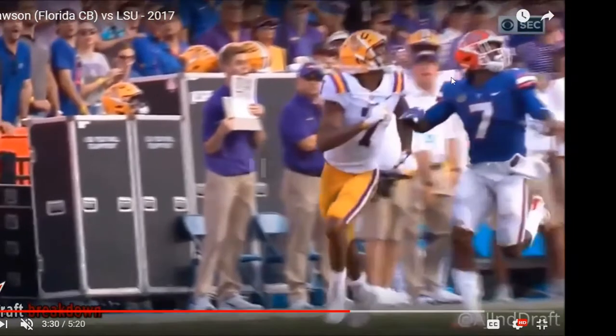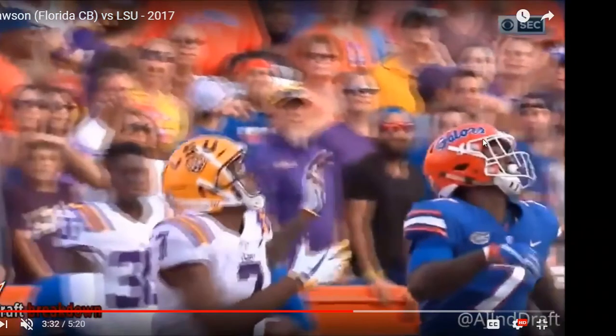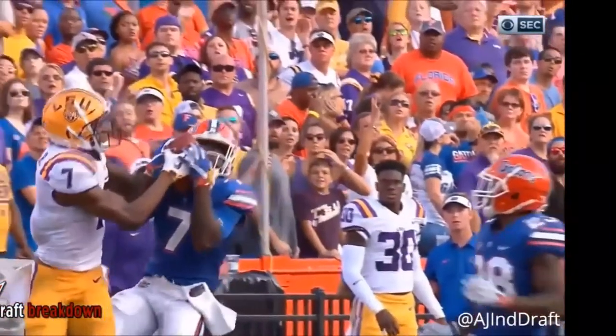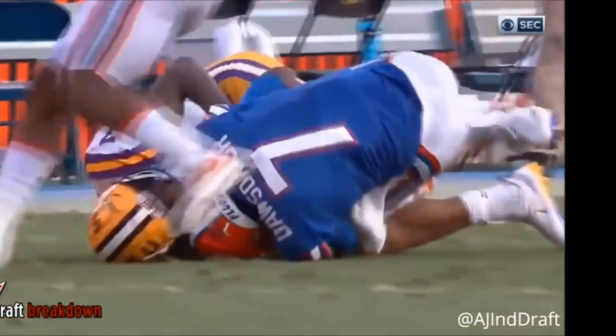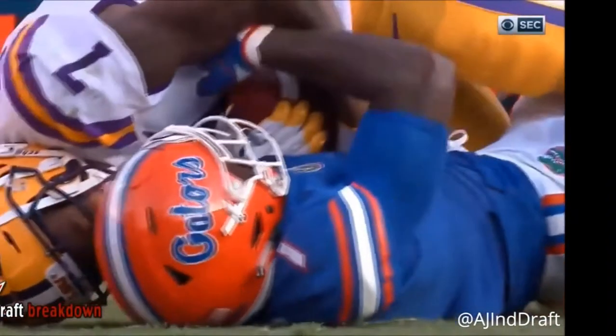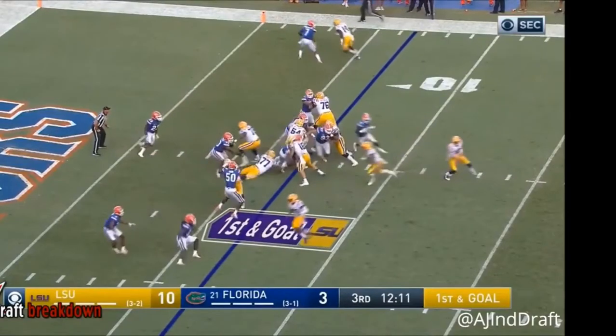Also turned his head. A lot of these young corners really struggle with turning their head, gets them caught committing penalties, and it hurts their ball tracking skills. Dawson did do well with that, I will mention that too. On this particular play he turns his head, reads the ball, finds it in the air. As a result, comes down with it. Very, very nice. Oh, they actually called that a catch. Okay. Still, good enough play for me.